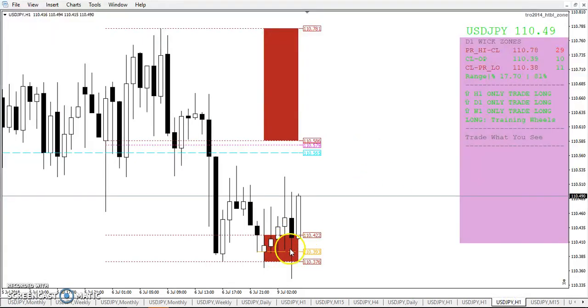Wick zone, price doesn't like staying in the wick zone. You hear me say it every day. I have to laugh because of all the naysayers out there, but those who trade it know what it's capable of. It's just simple.